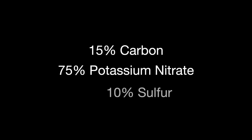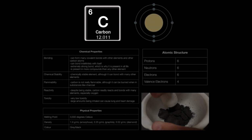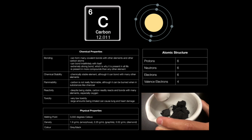Our second chemical reaction is going to be the burning of gunpowder. To make gunpowder, we need to combine carbon, potassium nitrate, and sulfur. Carbon is an element that can be found in column 4A of the periodic table. It is a nonmetal and has an atomic number of 6 and an average atomic mass of 12.011 atomic mass units. It has 3 naturally occurring isotopes.